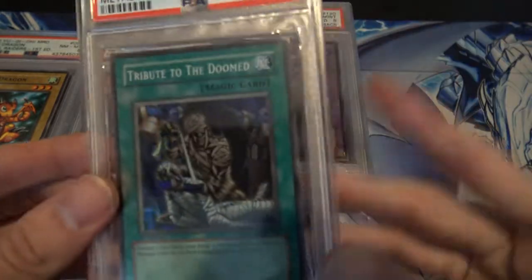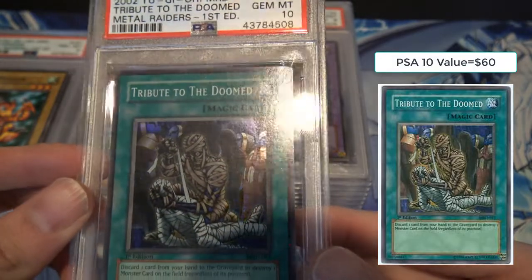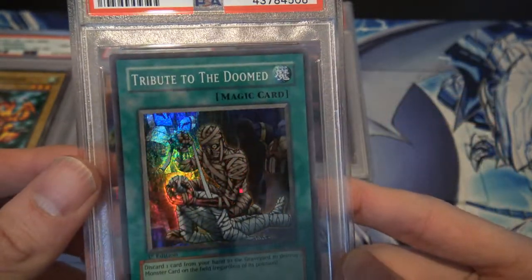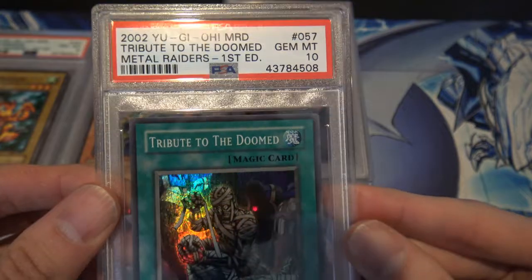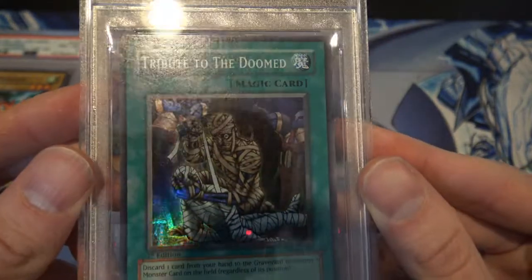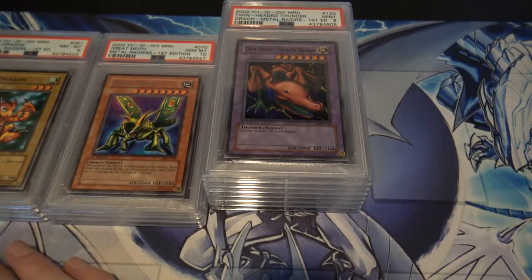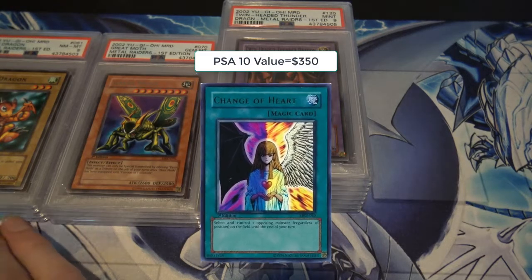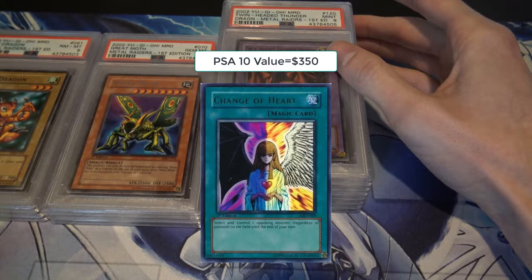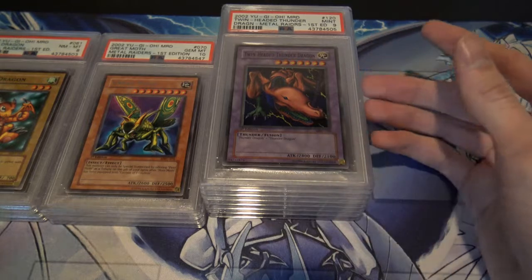And then lastly, for the holographic Gem Mint 10s in my collection, I have Tribute to the Doomed, a magic card. It's got a beautiful artwork, beautiful holographic. Gem Mint 10. Out of all the magic cards I could have gotten in Metal Raiders, the one I want the most is Change of Heart. That's my favorite magic card out of any set, except for maybe Raigeki, however you want to pronounce it.